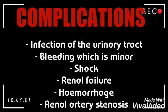This trauma to the kidneys can come with many complications, such as infection of the urinary tract, bleeding, which is minor, shock, renal failure, hemorrhage, renal artery stenosis. And all these things can occur because the kidney is one of the most important organs of the body. So yeah.